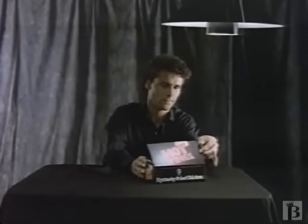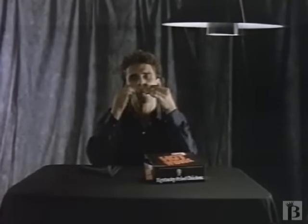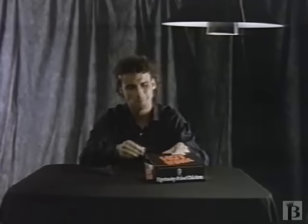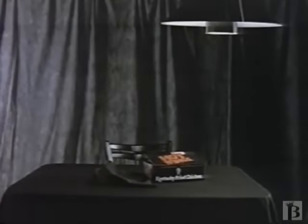Introducing Hot Wings, new from Kentucky Fried Chicken. Tender chicken wings, a crispy coating, and just a little extra zip. Get them while they're hot. Hot wings, new from Kentucky Fried Chicken.